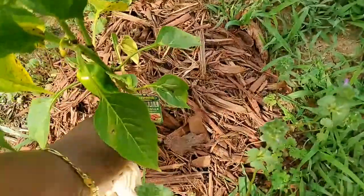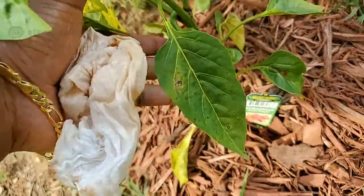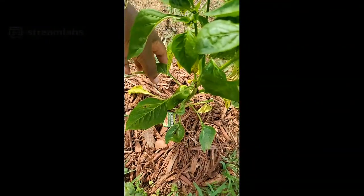Okay, so I'm in the pepper patch, and this is a Cuban El Sweet pepper. Soon I'll show you the Scotch Bonnet.